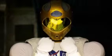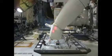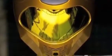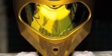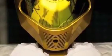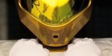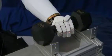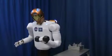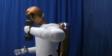Behind R2's visor are 4 visible light cameras. 2 provide stereo vision for the robot and its operators, and 2 auxiliary cameras. A 5th infrared camera is housed in the mouth area for depth perception. Each arm boasts 7 degrees of freedom and the strength to hold 20 pounds in any pose in Earth's gravity.